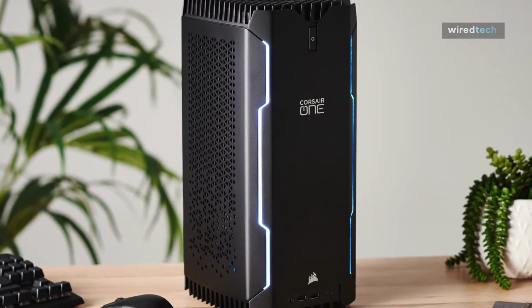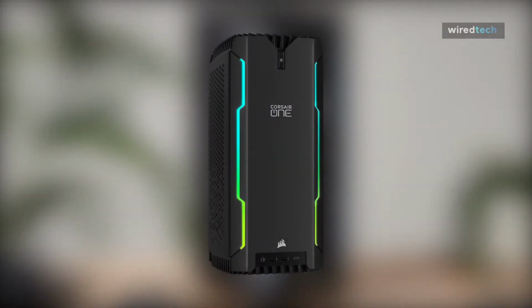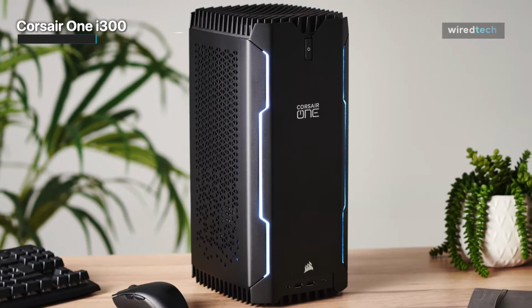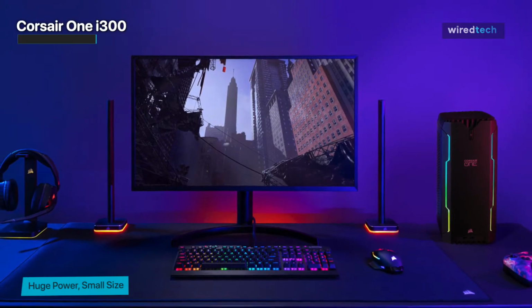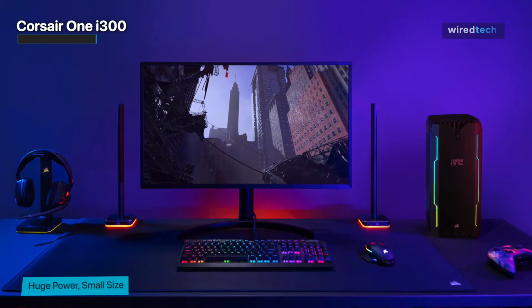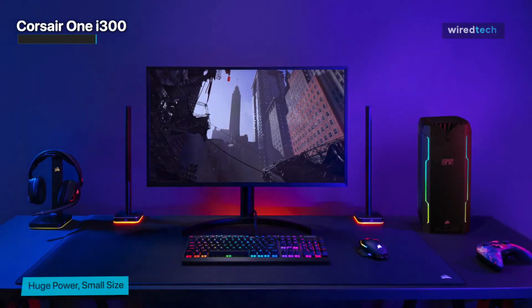While this particular line of pre-built machines has a reputation for being expensive, the costs associated with the latest Corsair One i300 are justified when analyzing the specs and performance on show here. Our review unit featured the latest 12th Gen i9 CPU, an RTX 3080 Ti GPU, 64GB DDR5 RAM, and a 2TB Gen 4 NVMe SSD.